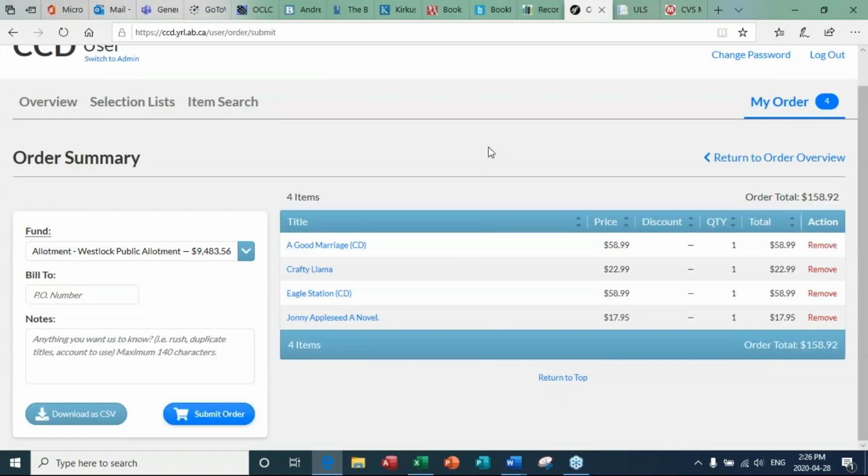And what it does is it gives me a little breakdown again, but it also gives me 2 extra fields to fill out. And one of these is useful for some libraries because they use their own purchase order numbers. So this is where you would enter your purchase order number. So you might put, I want 6585 as my bill to number. Okay, so you enter that in this field here, bill to.